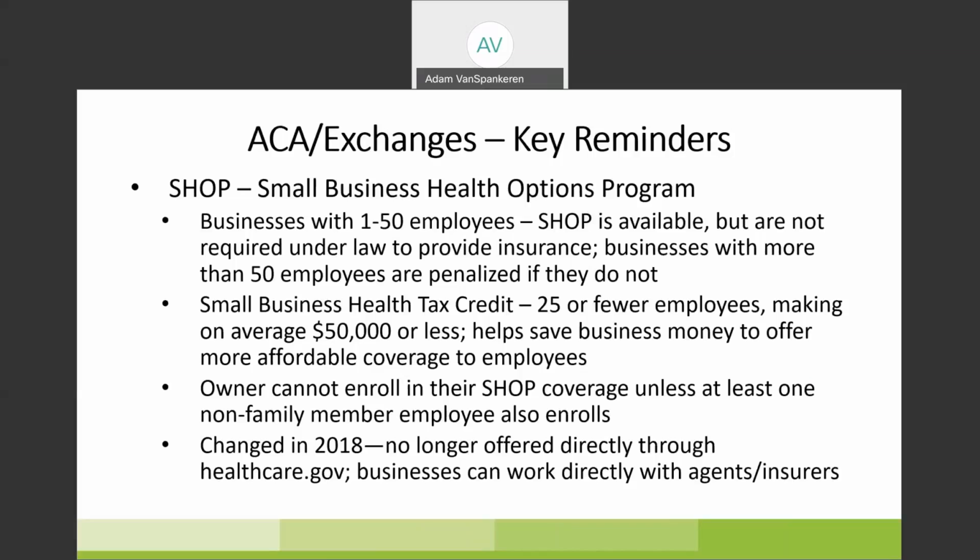For those with 25 or fewer employees trying to get their employees covered, there is the Small Business Health Tax Credit, and it is for companies with 25 or fewer employees making an average of $50,000 a year or less, so they can offer affordable coverage. I am just trying to highlight these numbers, because that's often what shows up in the questions during the exam and trips people up.